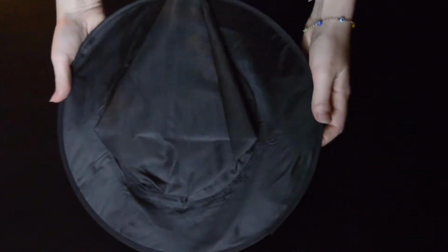A simple black witch hat is basic, and I realized I didn't have any. They're great for costumes, yes, but they're also spooktacular to use as decor and to dress up any stuffed animals inhabiting your home.